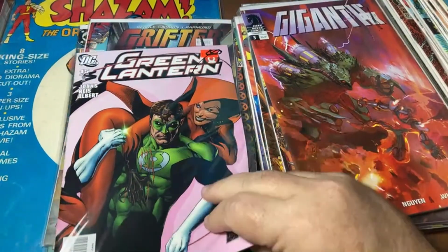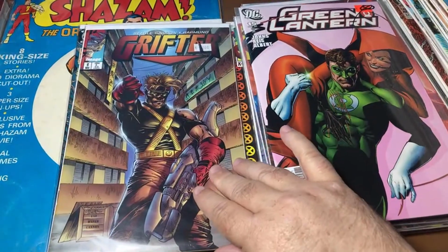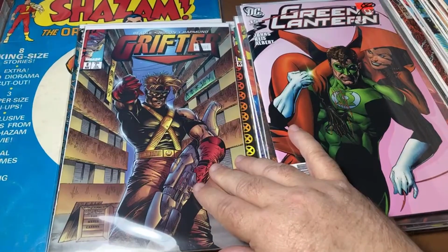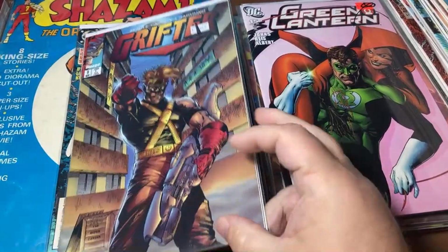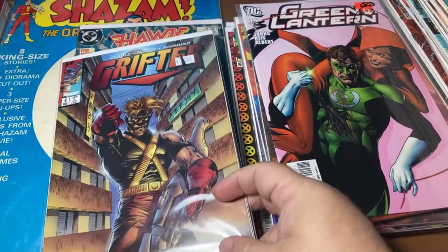But I do think she's an interesting character. I remember her from Justice League Europe. Grifter, I don't remember him having his own series, but I vaguely remember having number 1 or 2 or 3. But I didn't know it got out to number 6. That's pretty interesting. So I only saw one of these. I would have definitely picked up more of them.